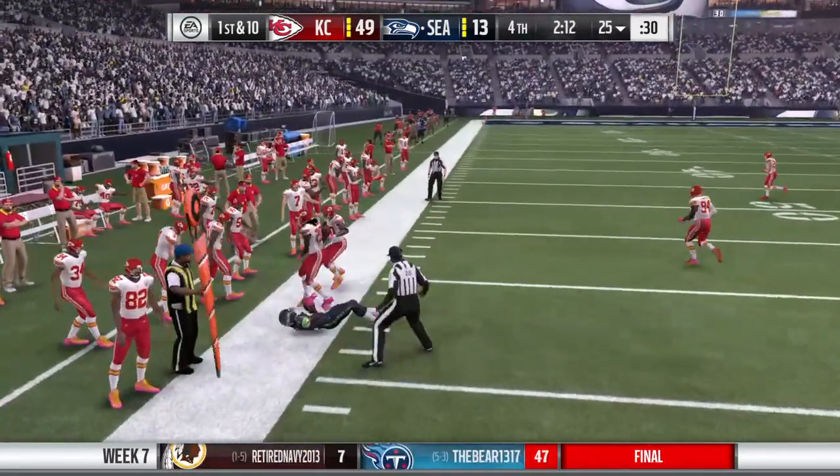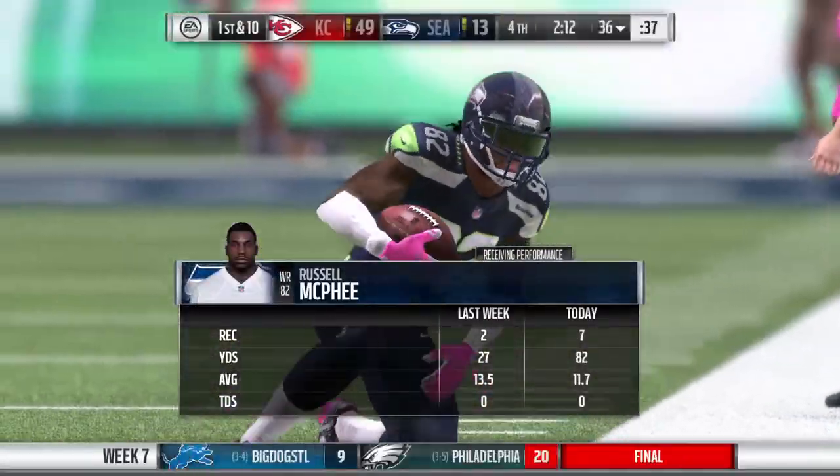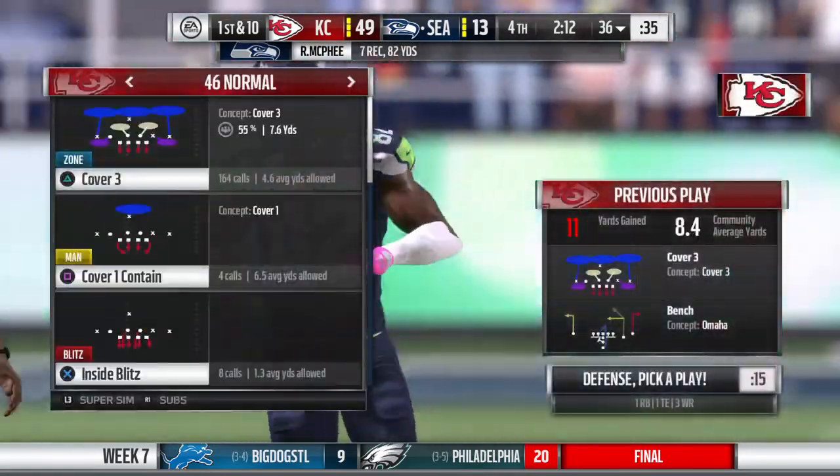Toward the sideline, and look at that catch. Dragging the toes, and that's going to be a first down. Well done. Quite the uptick here from last week as the numbers show.